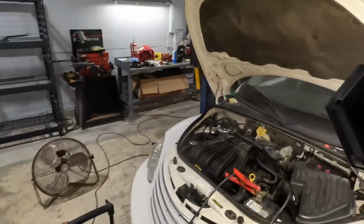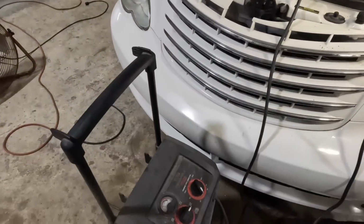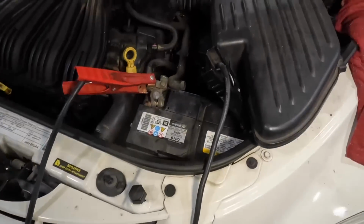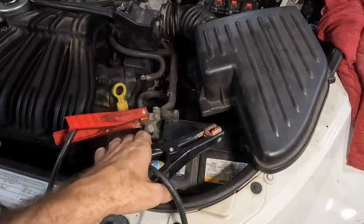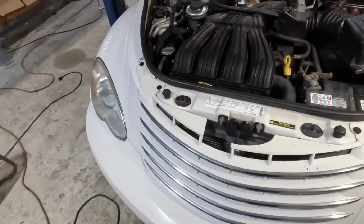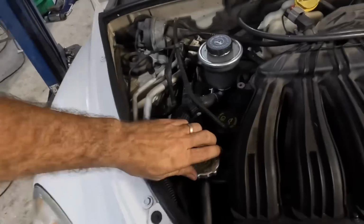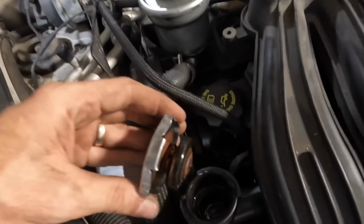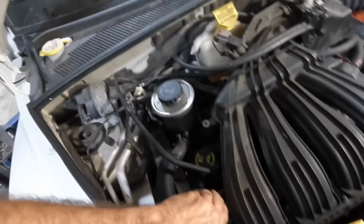I like it. Okay, let's shut down our battery charger. Pull our connectors out of here, clamps, clamp connectors, whatever. Check some fluids real fast. We do have coolant. Probably a little low, but no big deal for now.